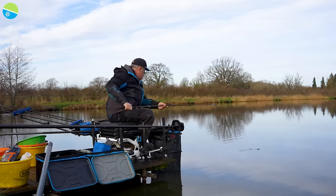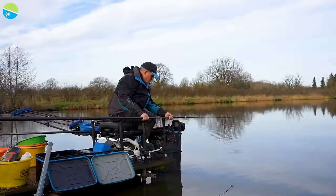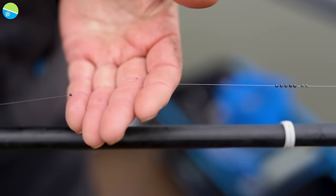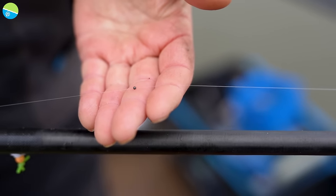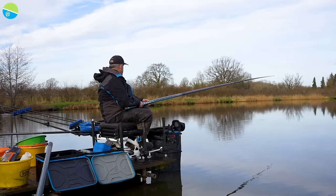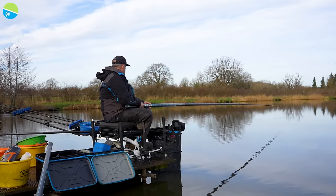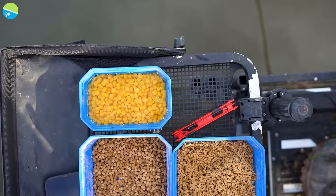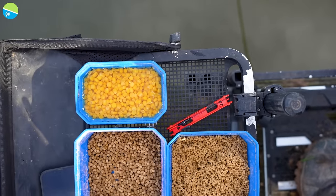Another little 4mm. Just a simple bolt, two little droppers. Could possibly even get away with a 4B12 if I wanted to, especially with no little silverfish about either. I'm sure there is some roaching. I think there's some rudd in this lake as well. I'm not sure about skimmers and stuff. And I could obviously introduce the odd bit of corn.